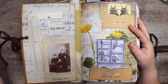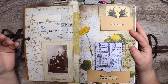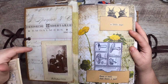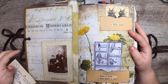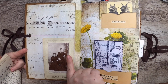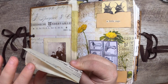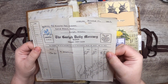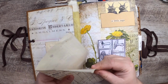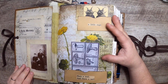So when you open up the books, you will find the same kind of setup in each of the books, in that there is Tim Holtz paper on the backings. I've done a tuck spot with an authentic antique cabinet card. This one is of this lovely family here from Stratford. And I've put a vintage document inside each of these. This is a Guelph Daily Mercury invoice from November of 1935. And you can journal on the back of those if you like.